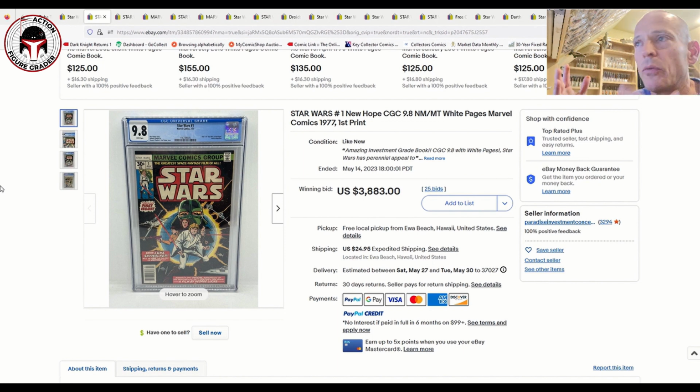Obviously, if we have a recession of some sort or some kind of problem on a macroeconomic level, this book will probably drop even further, just like every other book. But in my opinion, if you can aim for $3,500, certainly under $4,000 for a 9.8 for Star Wars #1, I think that's probably the target to aim for. I still think that we might see $3,500 again, if not below that, in the near-term future.